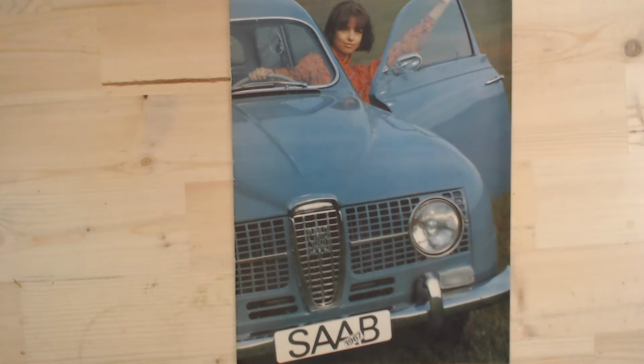This final brochure we're going to quickly look at is again the Saab 95 and 96 in this one, and it's a later brochure from 1967. 67 is when the 96 V4 came into the market, so it will show some images of that as well, although we're going to look mainly at the V4 on a later brochure.